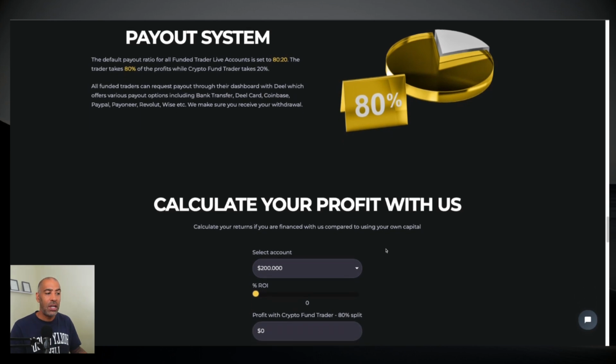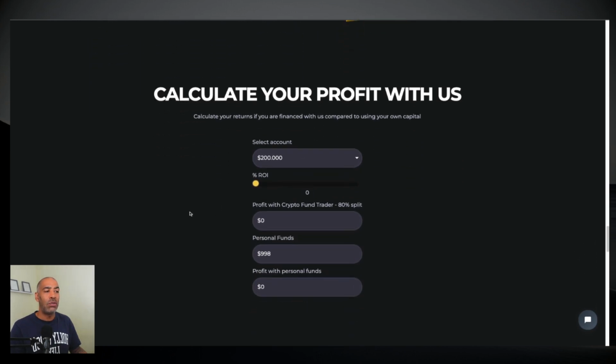and bank transfer. And they have a calculator down at the bottom as well, which gives you an insight of being funded and not being funded. So, for example, if you were to go for the $200,000 and you passed and you wanted to make 1% for the month, you would get $1,600 for 1% per month. Now, most people aim for around 4 to 5% per month. So once you get profitable, if you went for 5% per month, you're coming out with $8,000 per month if you know what you're doing.